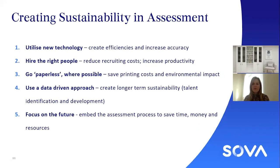Going paperless where possible. And as I said at the very beginning, thinking about printing costs. We've all been at an assessment centre where we've had to print everything from assessor guides, candidate guides, scoring guides, spare sheets, paper for assessors to write on. So even just reducing that, if you're running a couple of assessment centres a week, is going to save you a lot of money.